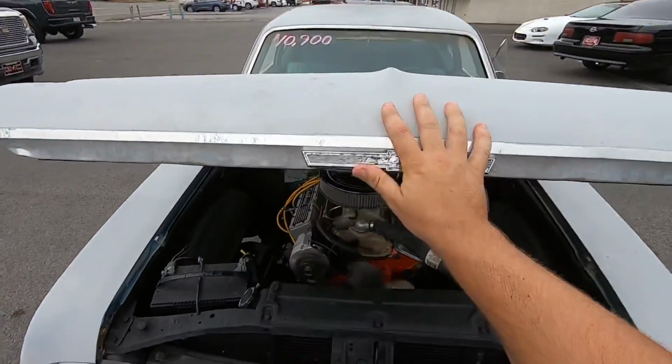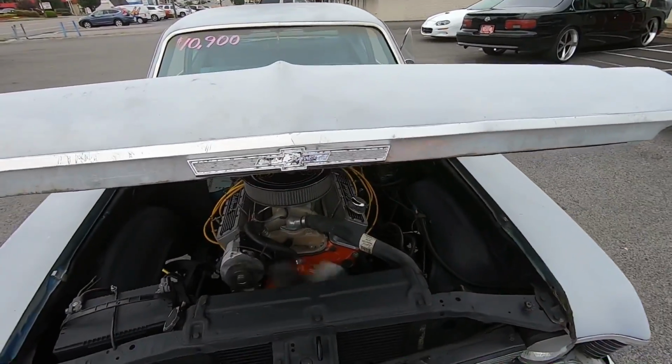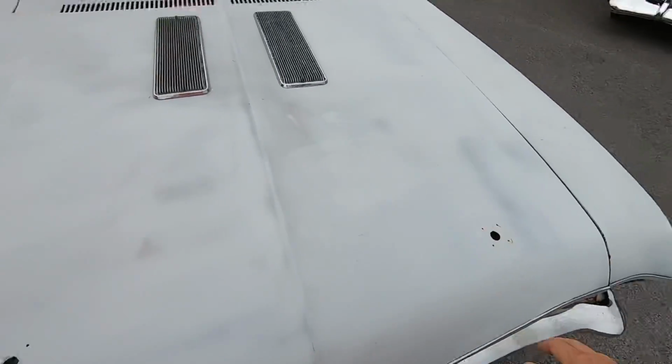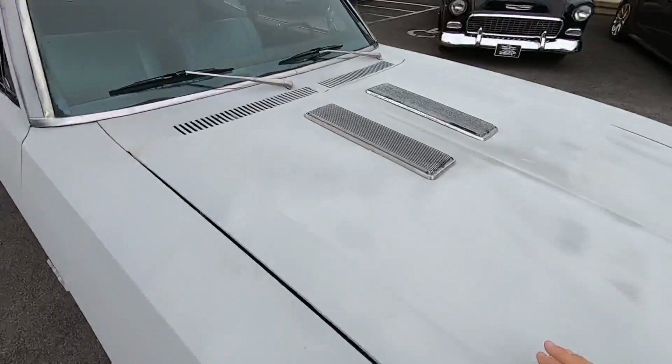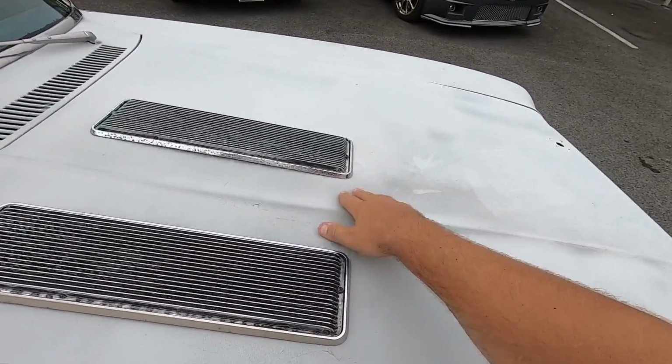Coming down with the hood here. See the trim on this one's faded. Got some holes for the hood pins that they don't have on there anymore. Got pitting on your louvers. A little weak there too.